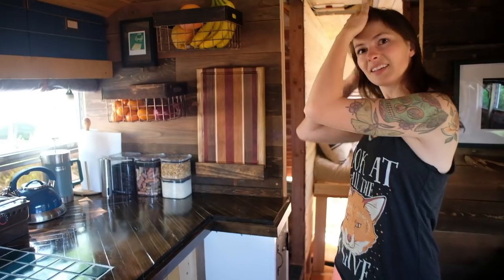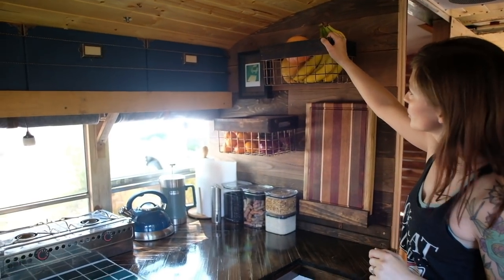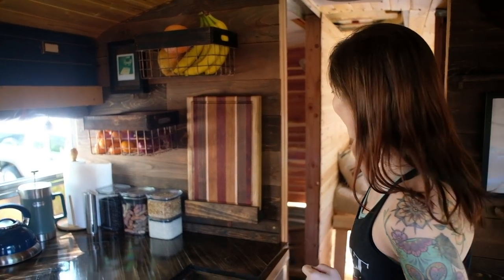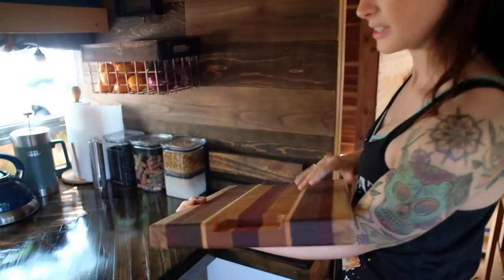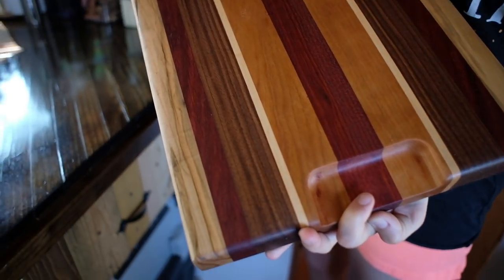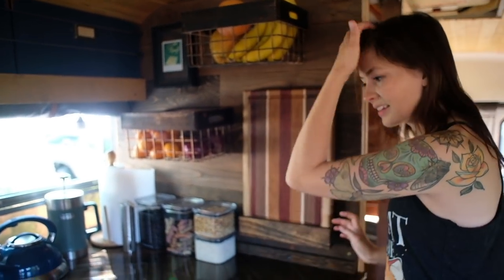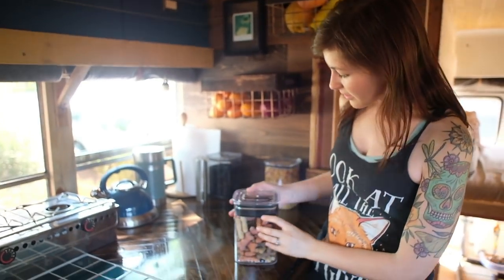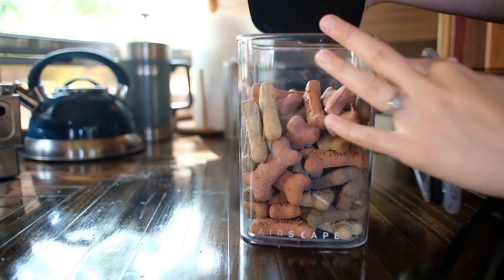or coffee. We hung these baskets on the wall for fruit, and yes, I did bring fruit from the house just for this because I wanted to see what it looked like. Kenny made this beautiful cutting board for us, and it's got routed handles in the bottom and juice grooves. We have these guys that are pretty cool from Planetary Design that separate the air from the contents with this little contraption here.